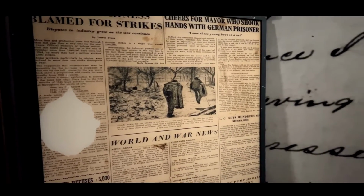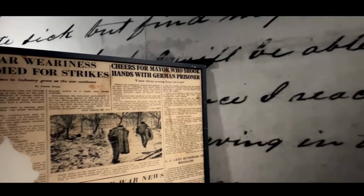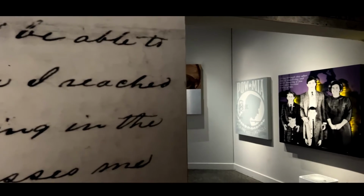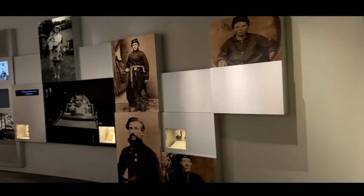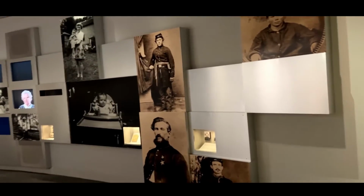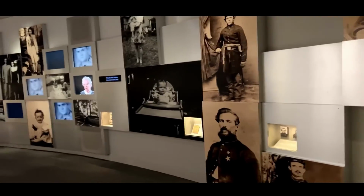The building is a memorial to all Americans held as prisoners of war. Through exhibits and video presentations, the museum is a reminder that American freedoms come at a great cost.